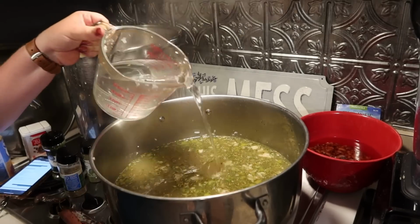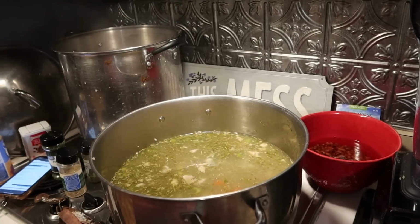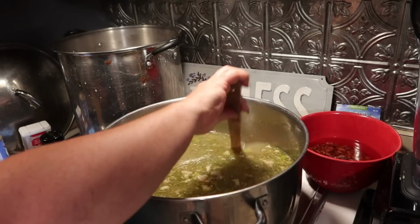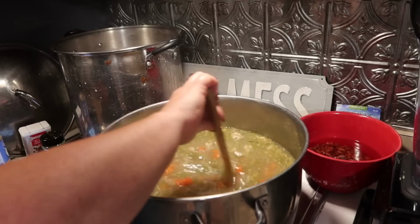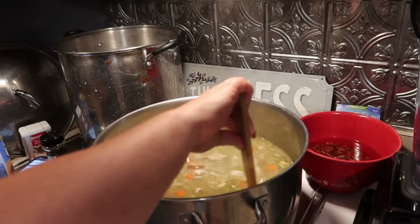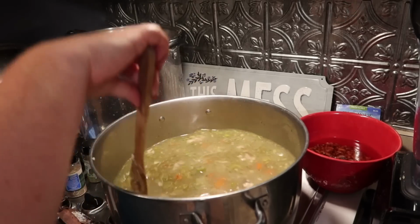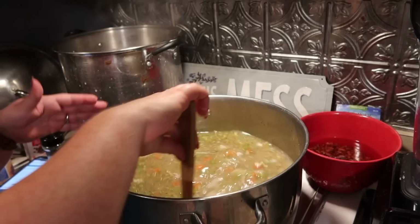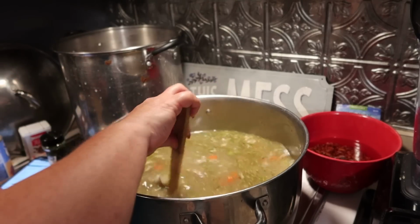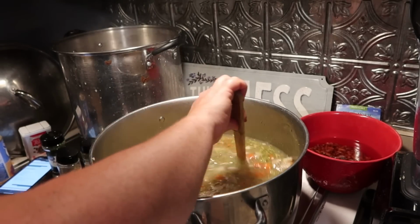Then of course, as with any soup, you can add in as much water as you would like to stretch your soup. This is, I believe, a 14-quart pot that I am cooking in. I'm going to let this cook for a little bit longer here, now that we've put all the seasonings and such in. I could have stretched that chicken more. I could have added more water to it to make some more.